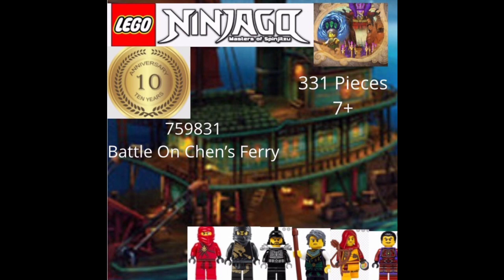And in this set, if it would ever happen, it would include the OG Kai suit, as we did see that. Dexo, we also did see that. Karloff, Sensei Garmadon, Skylar, and Klaus. So it would include the OG Skylar, not the Hands of Time Skylar. So yeah, this is the number 10 spot.